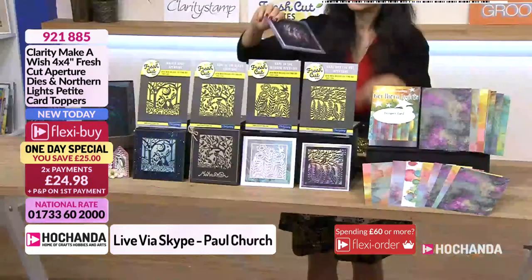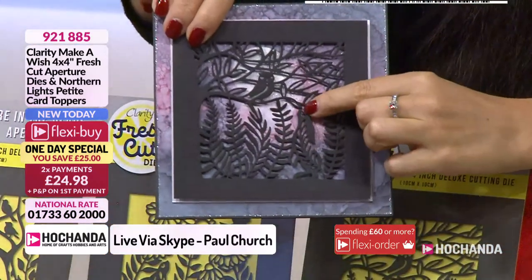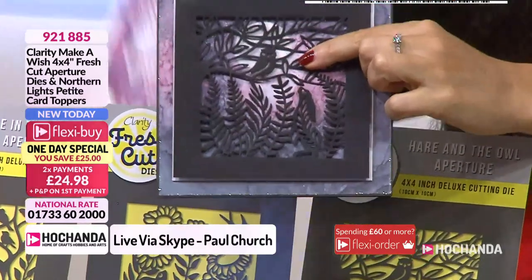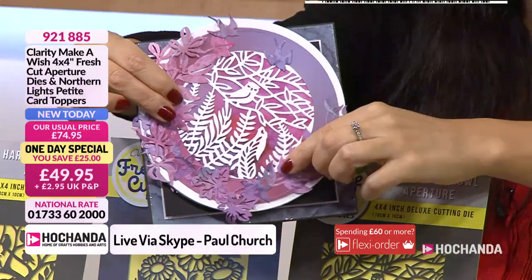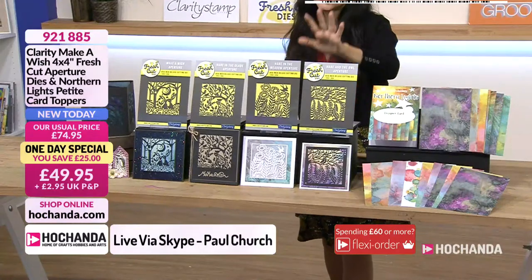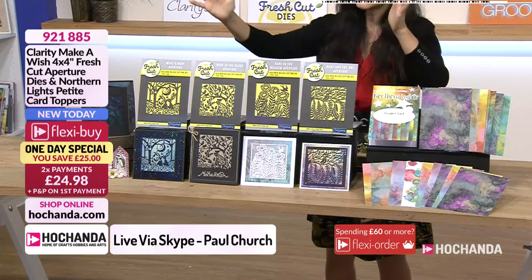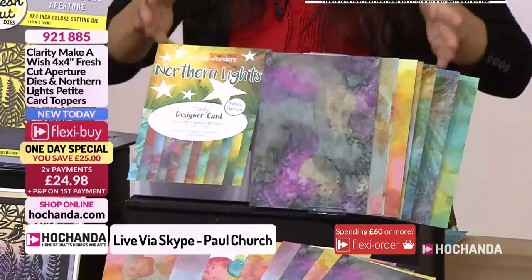They're just really elegant and classy designs. There it is, the hare there, you can see it. They're kind of hidden, but definitely there. And when I show it in white, you can see it as well, that you can have him there too. And then, of course, you are also getting the Northern Lights panel. So you're getting four dyes, but also the Northern Lights designer cards.